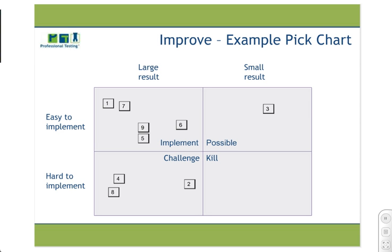Small result, easy to implement. Well, a little less important. And if it's hard to implement and we expect a small result, well, don't even start with that, because your business case for doing that won't hold at the next quality gate.